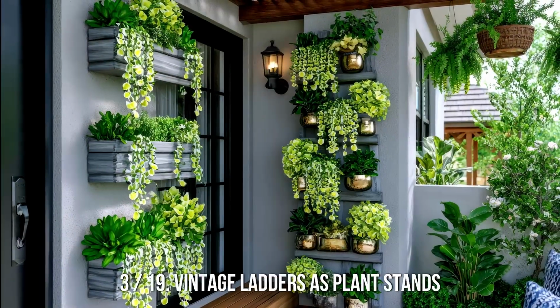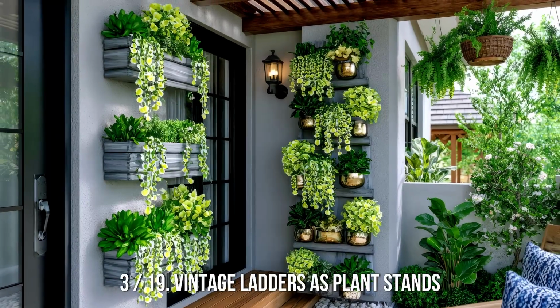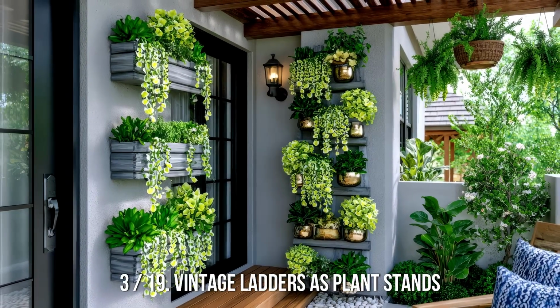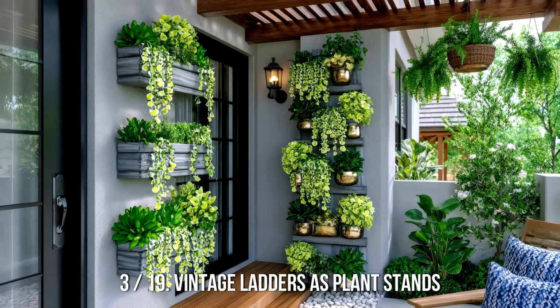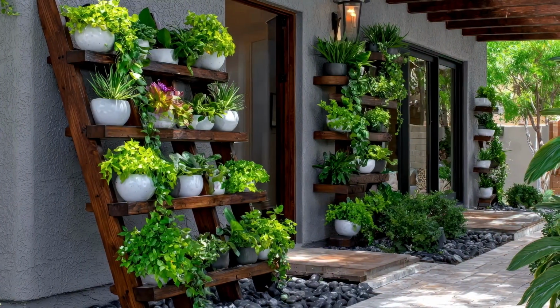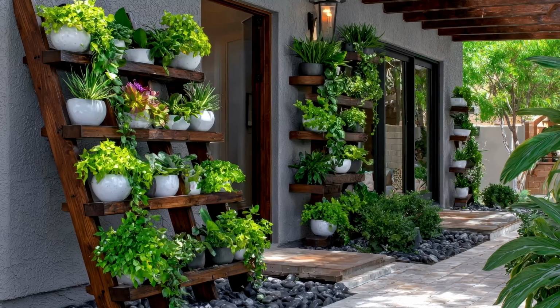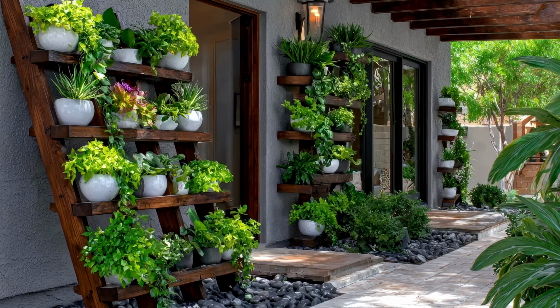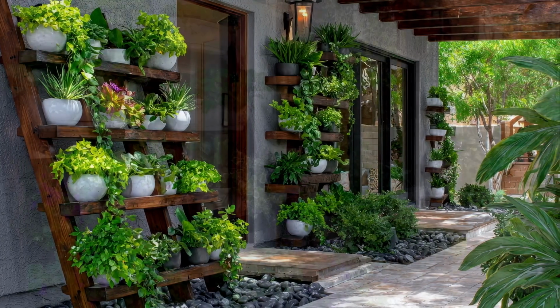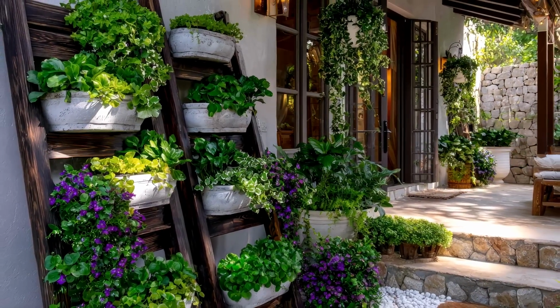Vintage ladders as plant stands bring height and charm to any garden nook. Leaned gently against a stucco wall or trellis, the wooden ladder, with its worn paint and smooth patina, becomes a stage for cascading greenery. Small ceramic or brass pots on each step add sophistication, while trailing plants like ivy or pothos soften the structure. This vertical layering creates a lush, cottage-style vignette that invites the eye upward and introduces natural rhythm into the space.